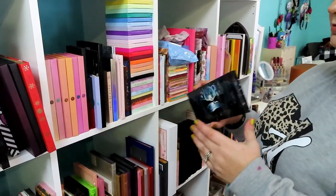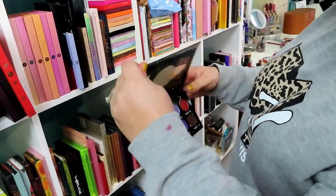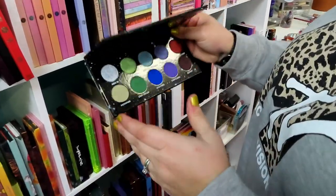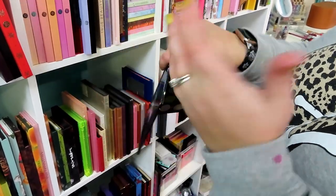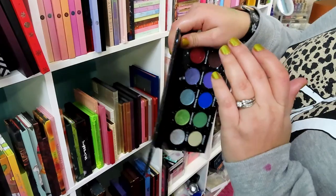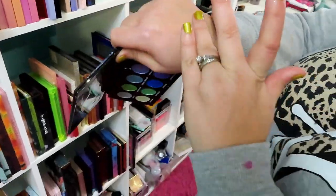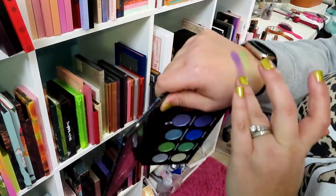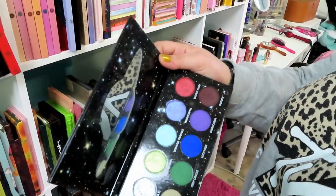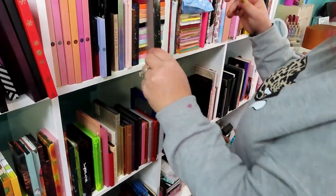Next up, this is my first palette that I got from Black Moon Cosmetics. This is the Urban Myth palette. I love the artwork on the outside, and the color story on the inside is so gorgeous. Now, these aren't that wet formula, but they still have that ultra metallic, and the mattes in here swatch terribly, but if you watch that video, they perform beautifully. And if you look, the mirror is the alien spaceship.